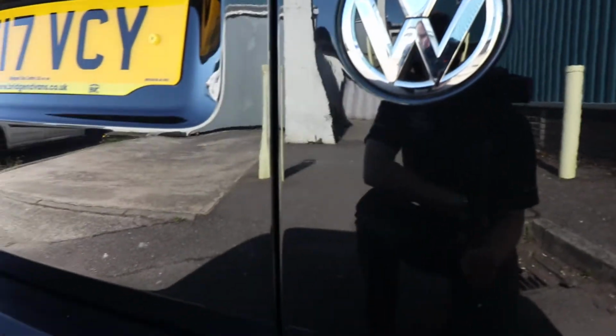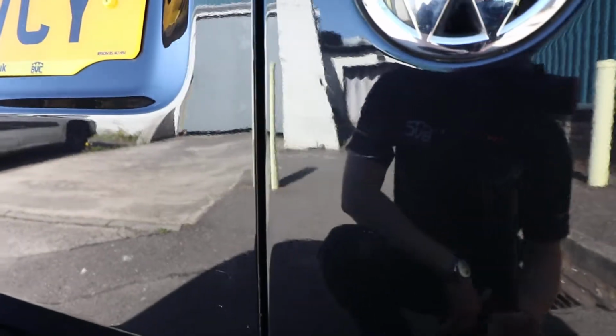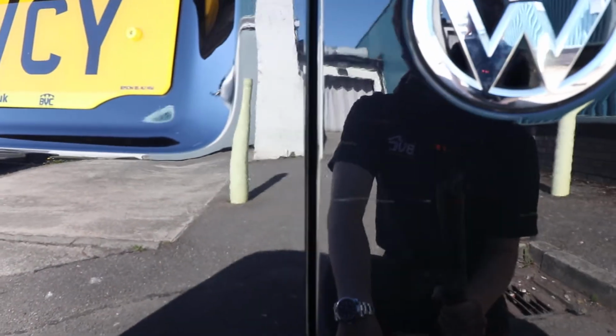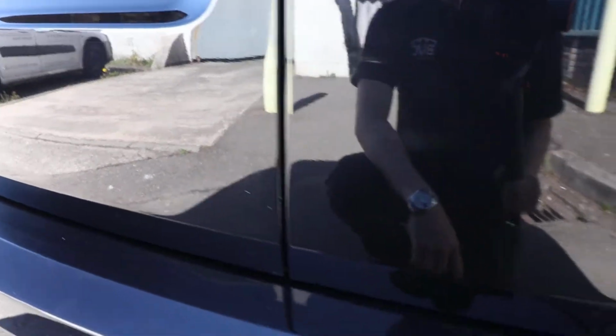So that being said, just on the rear doors here, I don't know if you can see this, but there is a very small little mark just there. You can just about see it in that reflection of that pillar. But as I say, very, very small indeed. And there's a couple of minor little marks.